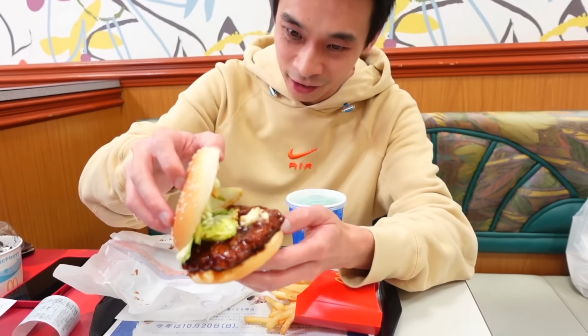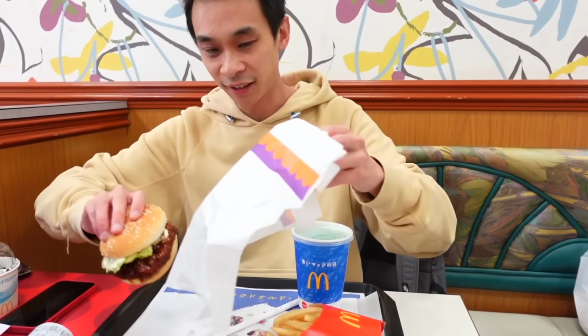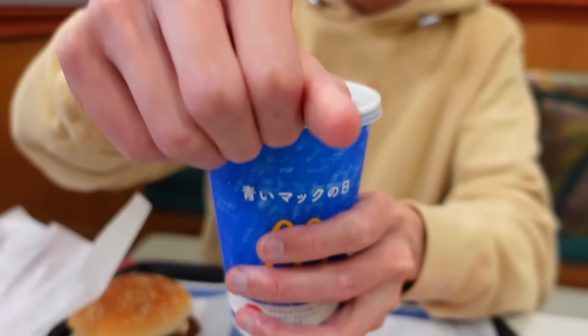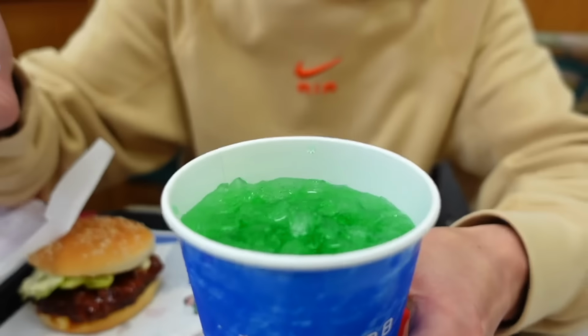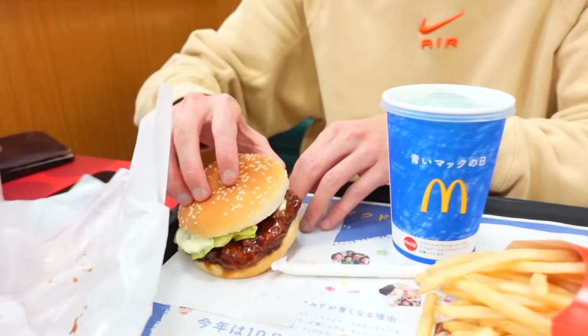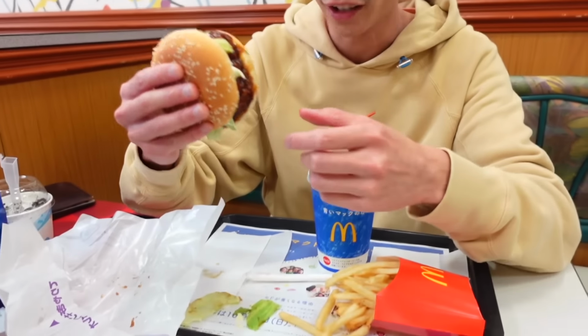This is a teriyaki chicken filet burger. Even like the wrapping, it's got all Japanese writing on the wrapping and everything. Japanese all over the paper bit on the tray. This is Fanta melon. Looks like kryptonite. Yeah, very intrigued to see how this teriyaki chicken burger goes. I know, it just fell out on me.